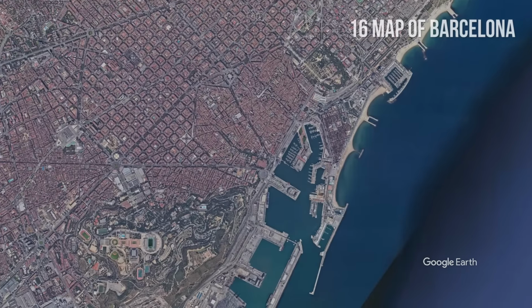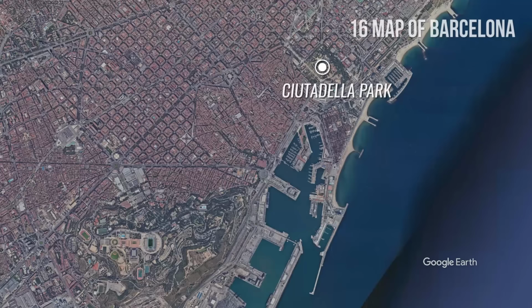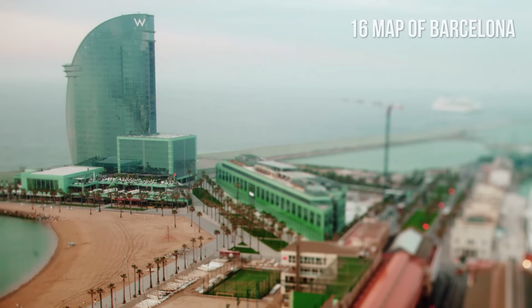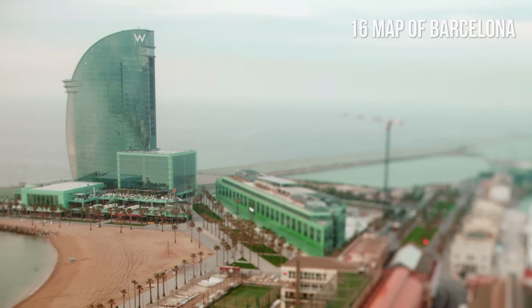In the southeast, you'll find Ciutadella Park with a zoo, lake and other popular spots. Also, don't miss the nearby Arc de Triomphe. South of the park, you'll find La Barceloneta. This seaside neighborhood is home to one of the most loved beaches in Barcelona, and W Barcelona, a sail-shaped hotel with fantastic city and sea views.